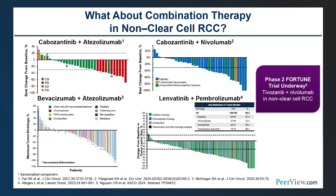I would suggest that there's compelling data here, but these are single-arm data sets. In some cases, for instance, with cabo-nivo, they largely reflect single institution experiences. So I think we have to take this with a grain of salt. I do want to mention that Charles Wynn, who is a brilliant fellow who's actually come through City of Hope, we're very proud to say, he's now at the University of Michigan, is presenting a trials in progress for tivozanib and nivolumab in the context of non-clear cell RCC. And I think that's going to be an important addition to this slide here in a couple of years.